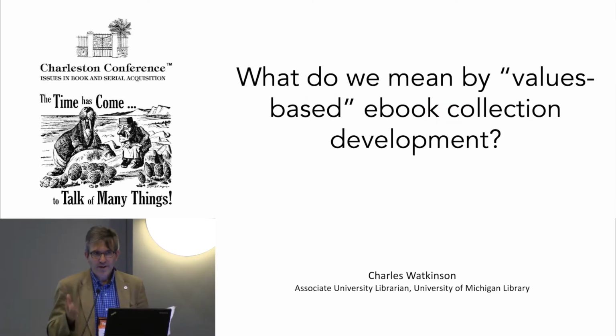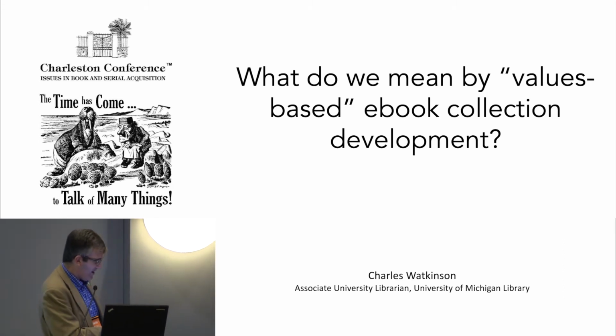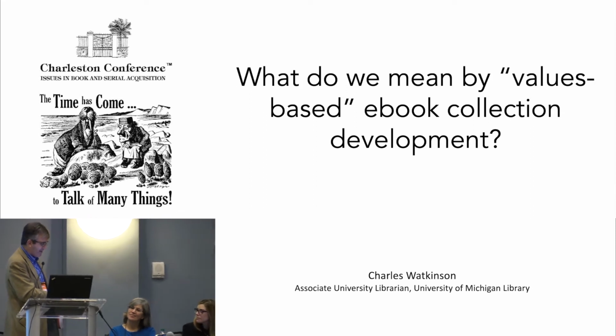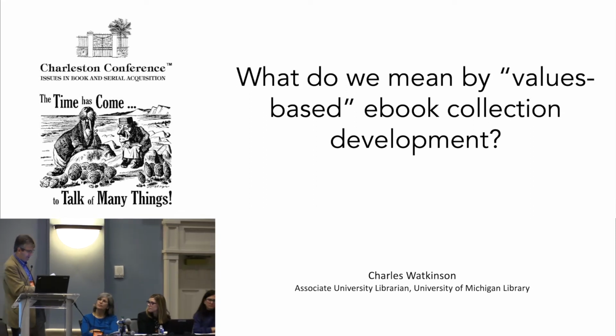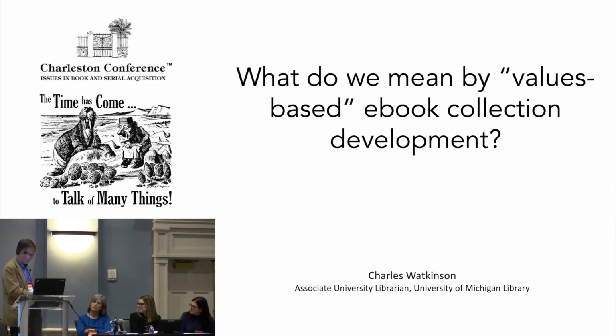So, without further ado, we're going to explore this concept a bit more. And I'd like to ask the group here, what do we mean by a values-based ebook collection development approach? Anybody want to kick off?